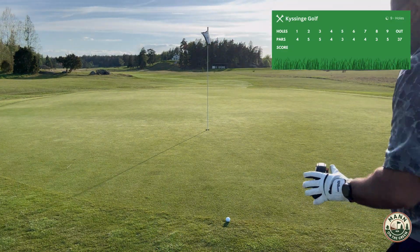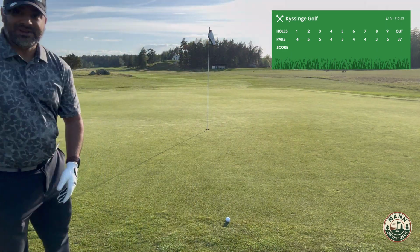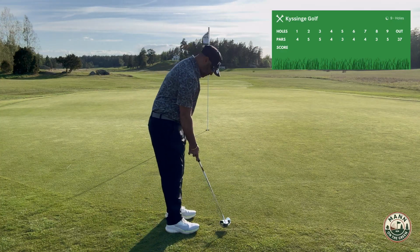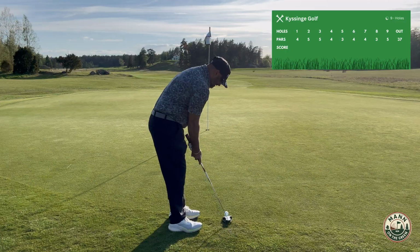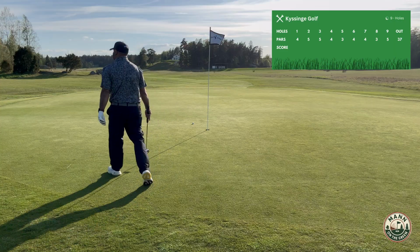So now we have an 8-9 feet putt. Hopefully we should make it in one. Looks pretty straightforward. Breaks a little to the right. Got the line. Got the speed. That's good.